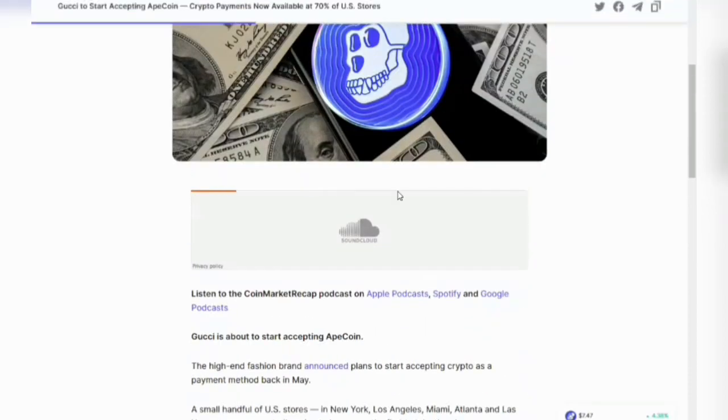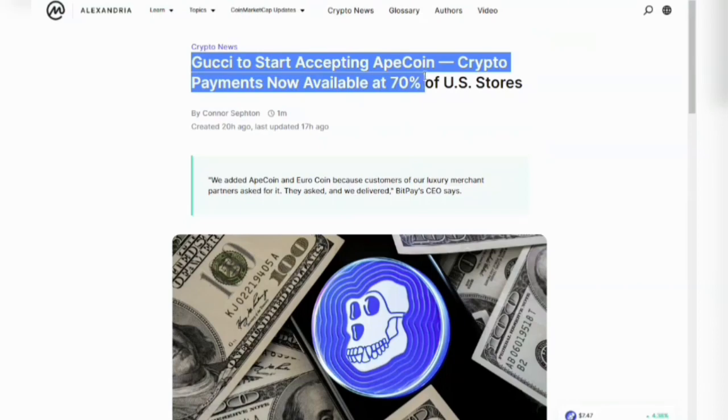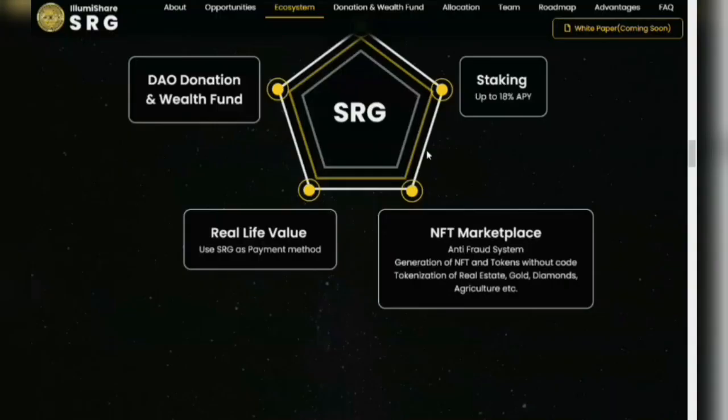Now if you go over to Alexandra, you want to know that Apecoin just locked a deal with Gucci, to start accepting Apecoin, now available at 70% of US stores. This is one of the key concepts that SRG will be putting in place, as they are looking at creating payment methods on gateways for users to be able to use the SRG token in getting real life value. Once the ecosystem continues to grow and increase in number, you should be seeing these features being put in place.